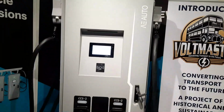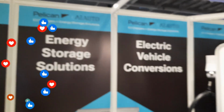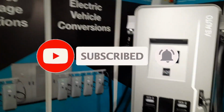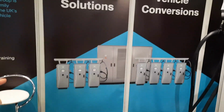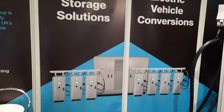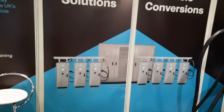American AE Auto are involved with lots of different diverse projects, from vehicle charging units from 7 kilowatt AC models up to 600 kilowatt DC models. Also in our portfolio are energy storage solutions. We've currently got a big project underway to supply a 3.7 megawatt storage solution for a customer.